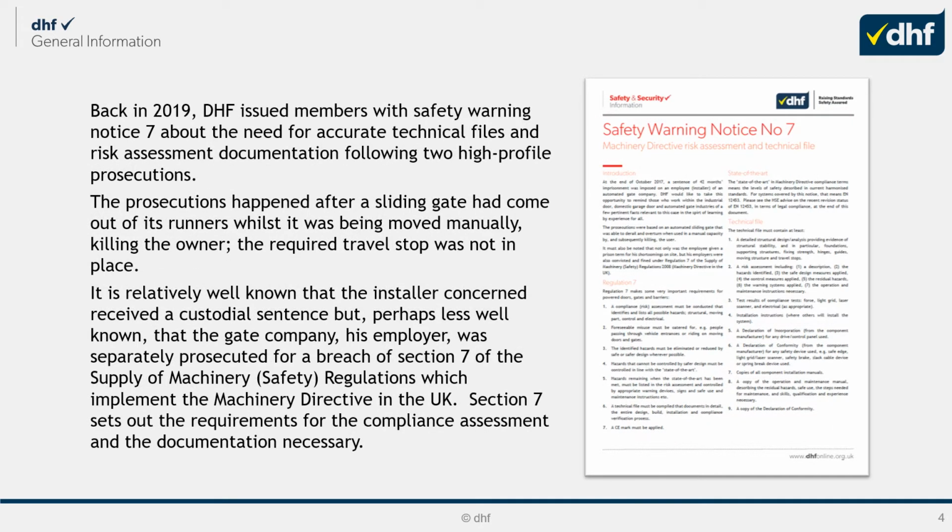Back in 2019, DHF issued members with a safety warning notice, Safety Warning Notice 7, about the need for accurate technical files and risk assessment documentation following two high-profile prosecutions. The prosecutions had happened after a sliding gate had come out of its runners whilst it was being used manually, killing the owner. The required travel stop was not in place.